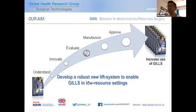So if we can look at designing a system from first principles, and that was our aim, going right back from scratch and understanding what's required in gasless surgery, and then going through this design process that we do in engineering, it's quite commonplace to look at innovation, evaluation, and then going all the way through to manufacturing. We can go through that process hand in hand with people who do gasless surgery. We hope that we come up with a better system at the end of it that can hopefully help increase the use of gasless surgery, of GILLS.